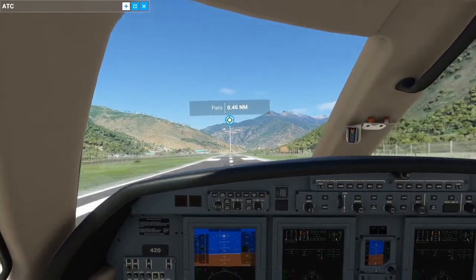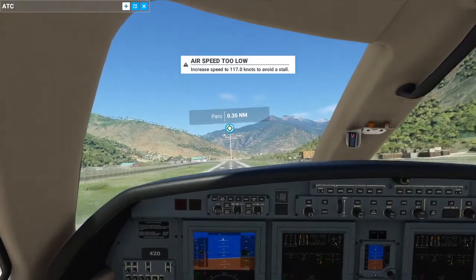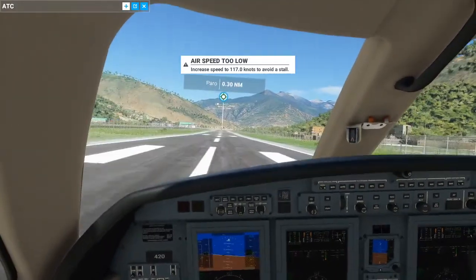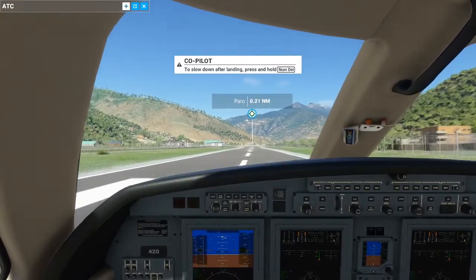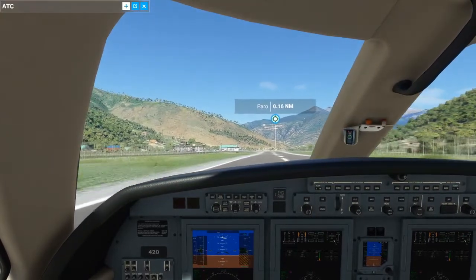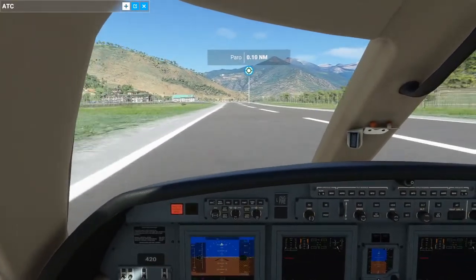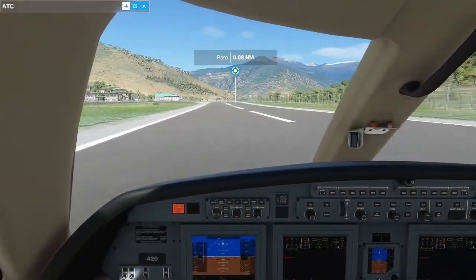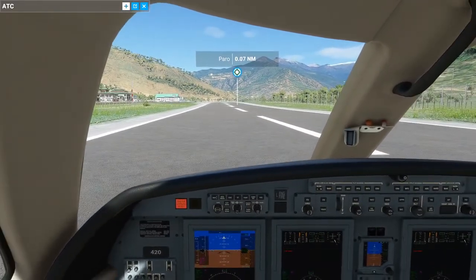Line her right up. Oh. Not quite butter, but. There we go. No broken legs, maybe some spilled cocktails, but we are good.